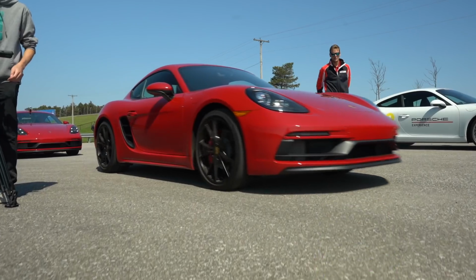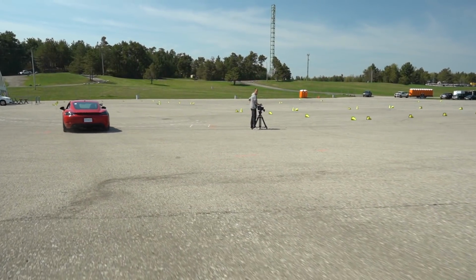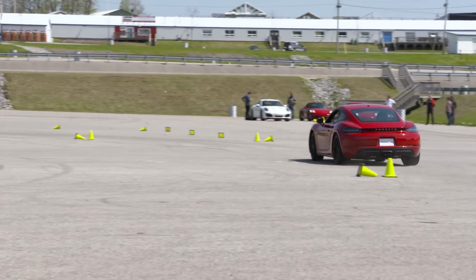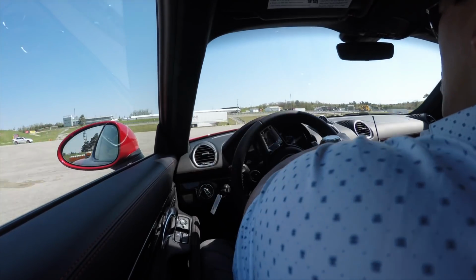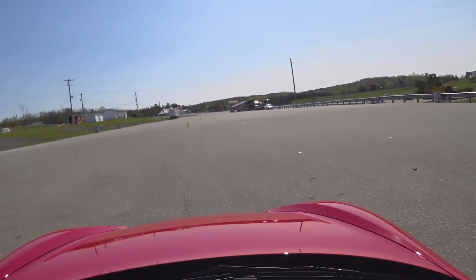The perfect way to warm up is to do a little autocross with the 2018 Porsche 718 Cayman GTS. The GTS comes standard with the Sport Chrono package, 20-inch wheels, it's 10 millimeters lower than the Cayman S, and gets a bump of 15 horsepower. The size and mid-engine layout makes it easy to toss about, almost like a go-kart.